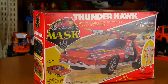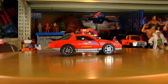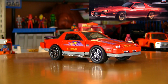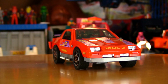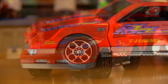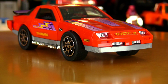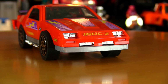Time to take a look at the Thunderhawk itself. Then let's move it. And here's the extraordinary Camaro. Absolutely gorgeous. It's not an exact model-accurate replica of a Camaro, but Kenner did use some model kits to build off of for many of their M.A.S.K vehicles. Most notably out of scale on the Thunderhawk are the tires, which once again feature the Goodyear emblem on them. And my favorite, shiny chrome. The headlights are chromed to make them look like they're gleaming when the light hits them.